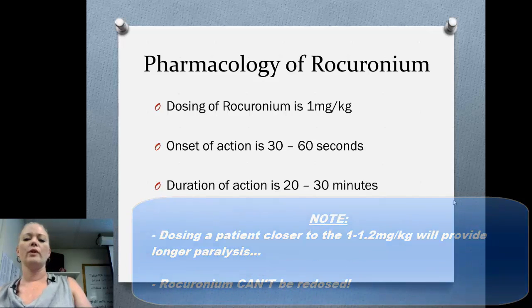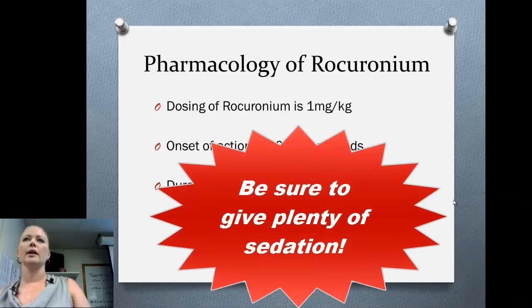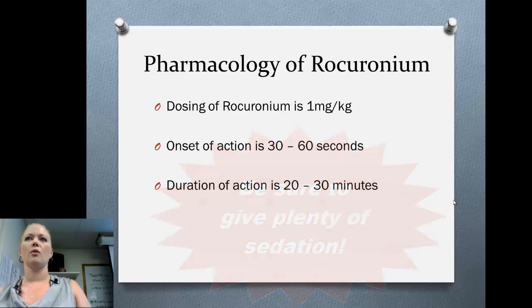The one thing to remember with rocuronium is that because it is a longer paralytic, make sure you give plenty of sedation. It'd be pretty awful for the patient to be paralyzed and aware. So if you give the rocuronium, please make sure that you sedate adequately.